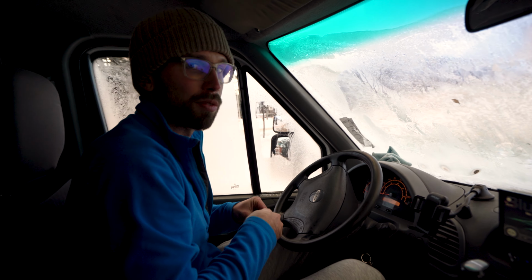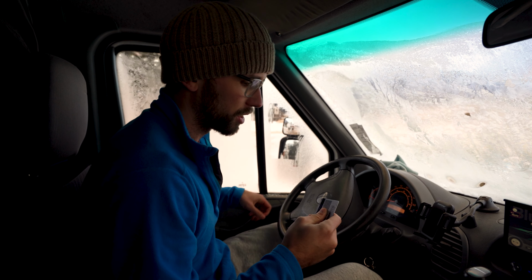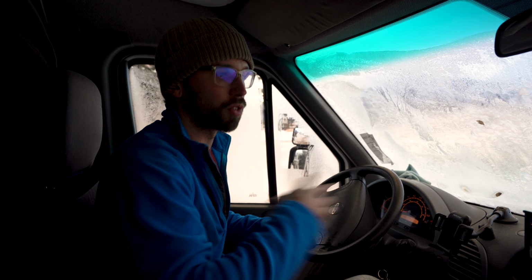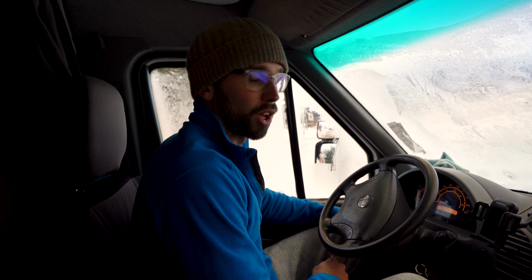We don't really have window coverings in our van for insulation because number one, they're expensive, and number two, we just close this whole front cab area off when we go to sleep. We have an insulated heavy curtain that comes across there. This is all part of the fun. Probably one of the least favorite parts of winter camping, honestly, is that there's just more to deal with. Everything takes a little bit more time.